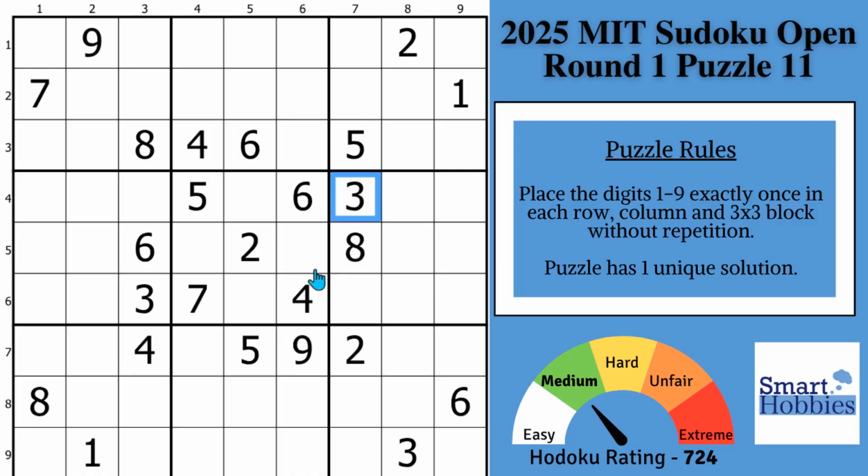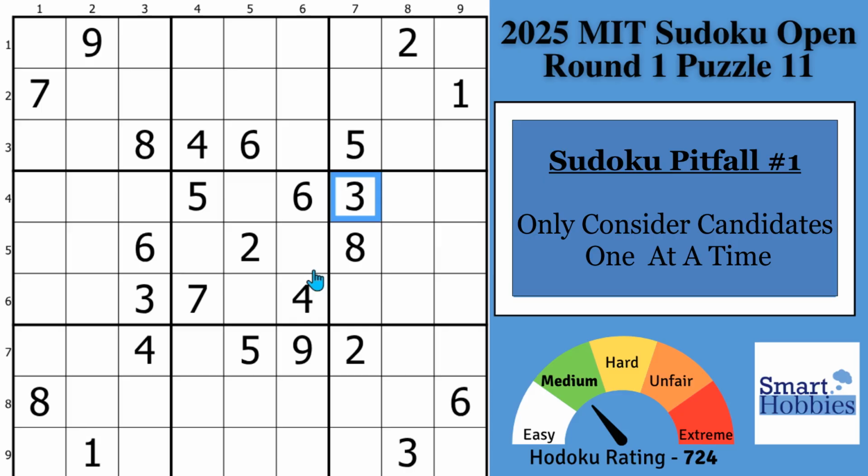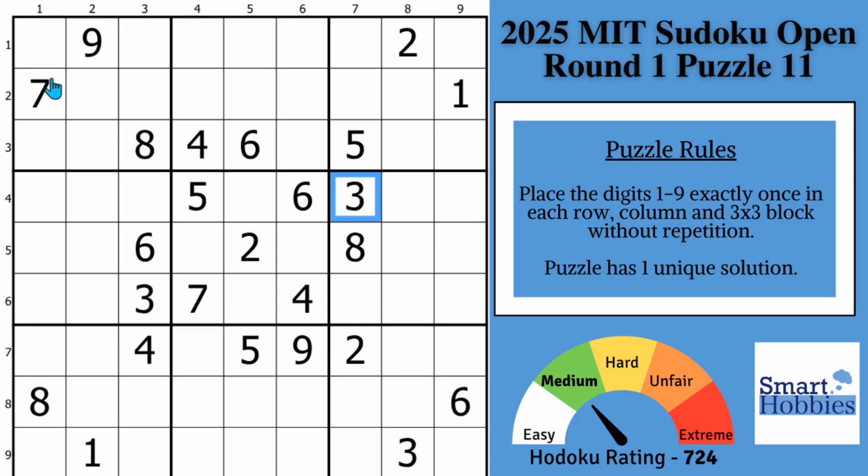Pitfall number 1 is to only consider candidates one at a time. If you looked at where a 4 can be here in block 1, you'd notice with this 4 and this 4, the 4's going to go right there. However, look a little bit further, you'll notice that there's a 6 in the row and in the column as well. So that means the 4 and 6 are both restricted to these 2 cells in block 1. And now that you know that, it's going to be a key to breaking into this puzzle.